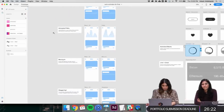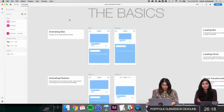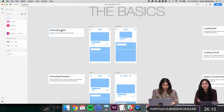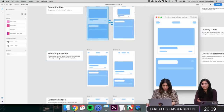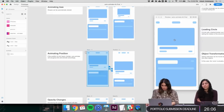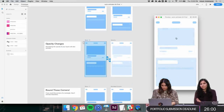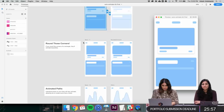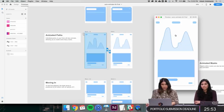But if you come in here, you can see what the settings are for everything that you might need. So animating size, if you click on it, it shows you how to animate size, which is amazing. Animate position, so this will show you position. Opacity changes, again, it shows you how to do it. The fact that you can animate path is just beyond. It's really cool. It's so cool.